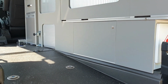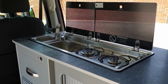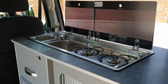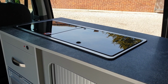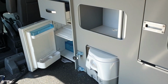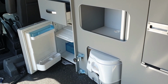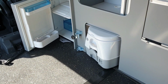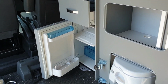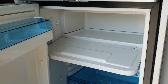And then further up ahead, you've got your glass lid combination sink and 2 gas hob burner. So that also folds flat and gives you lots of worktop space. Down here we've got lots of extra space, lots of storage, compartment for the portable toilet, again, which can be a cost option, cutlery drawer, and you've got your 50-litre fridge freezer. That being the freezer element.